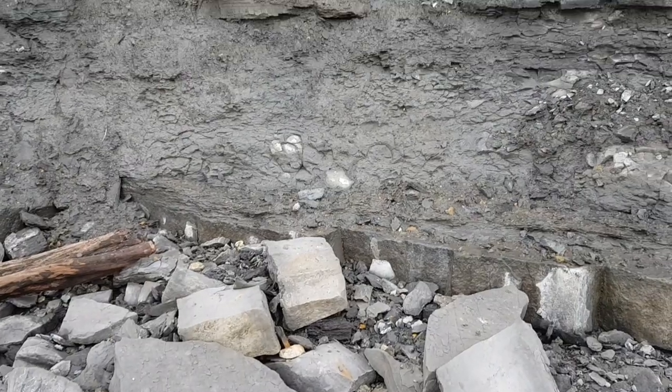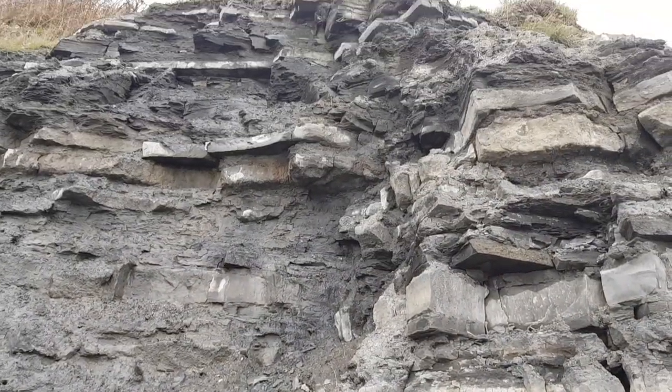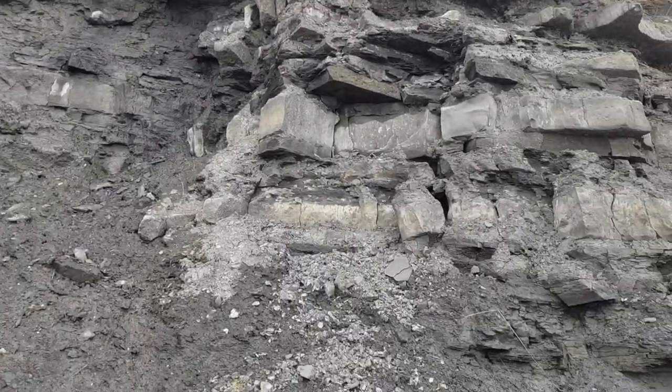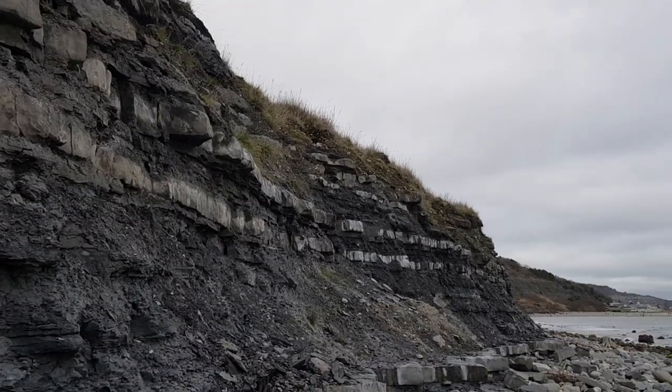So that's the end to my short trip to Lyme Regis Beach. I really enjoyed walking around and seeing some of the amazing ammonite imprints, despite not finding many actual fossils. I do plan on returning to the Jurassic Coast sometime soon, so stay tuned for that.